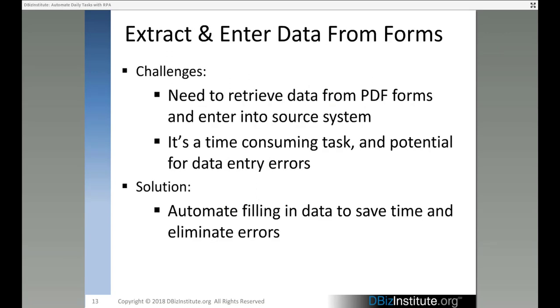So the next use case that we see a lot, and Clay has already mentioned, you see this a lot from healthcare, those sorts of financial operations, is data extraction. So you have forms, people fill out forms, they send them to your organization. These could be as simple as an application for a service, it could be an invoice. And what you need to do from that point is retrieve that data from a PDF and enter it into the source of the target system.